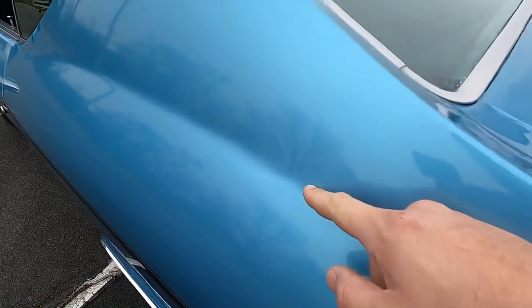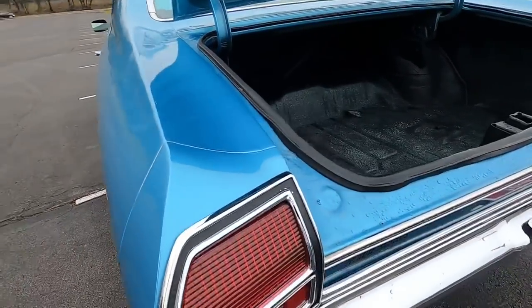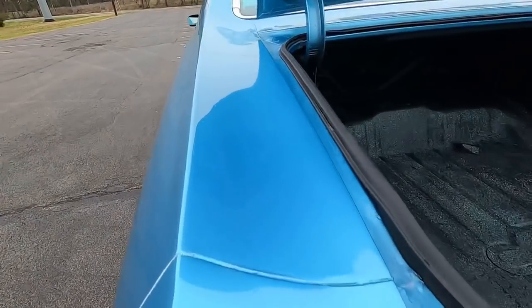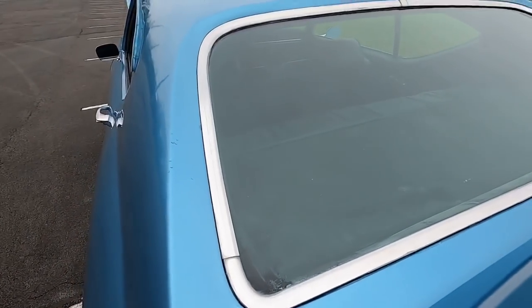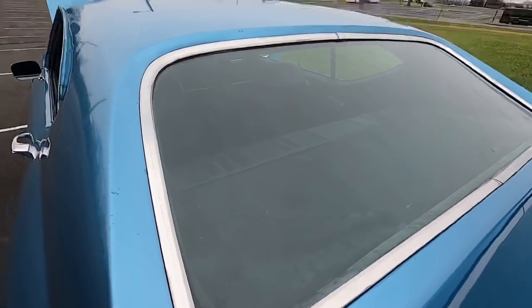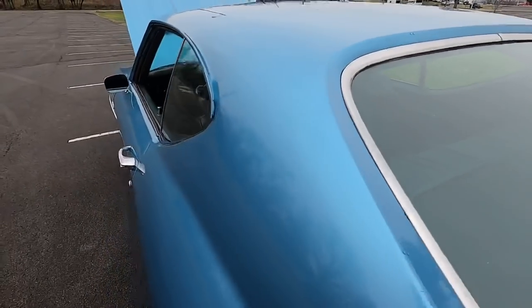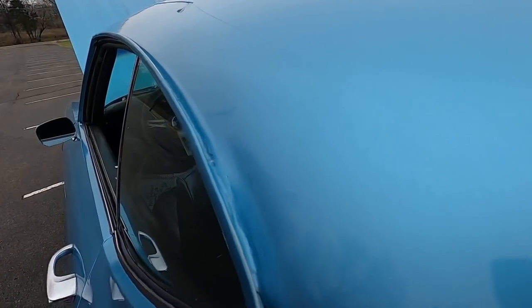A little bit wavy in this area here. Back window on this one, trim, all looks pretty good. Nice and clean. See where some work's been done right there on the edge.